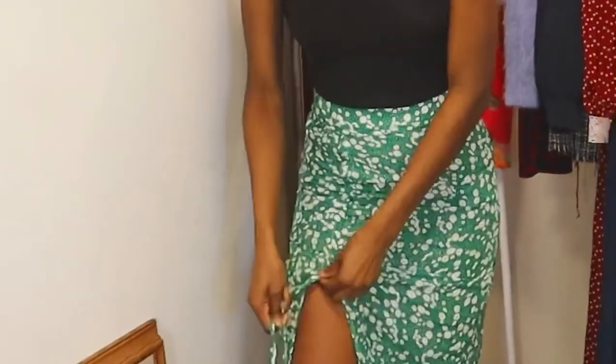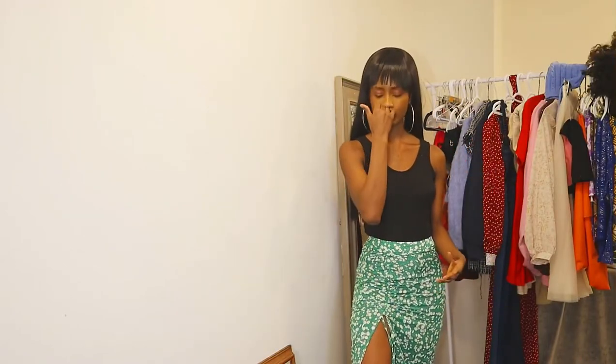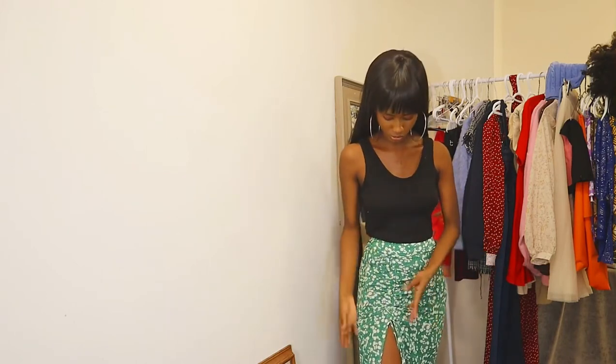So this is how this skirt is, to be honest. I like it. It's a nice vibe and it's stylish. You could shift the slit to whatever direction you want, and it was still working.